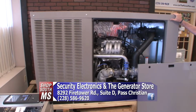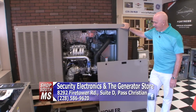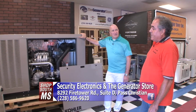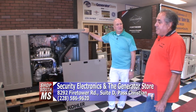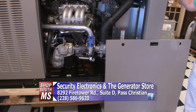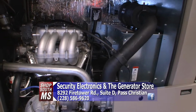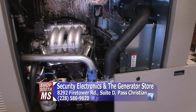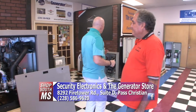That's a big generator. That is a 38 kW liquid-cooled Kohler generator. Runs at 1,800 RPMs. It's very quiet. Most of the air-cooled generators run at 3,600 RPMs. The 1,800 RPM unit by itself, running at just 1,800 RPMs, will last twice as long just because it's only run at 1,800 RPMs instead of 3,600 RPMs. Wow, that's a big boy.